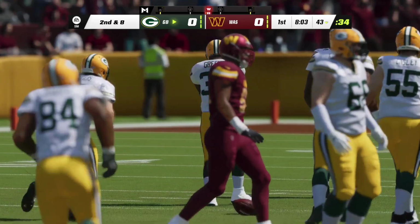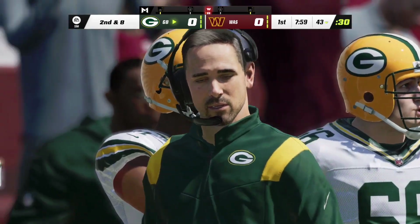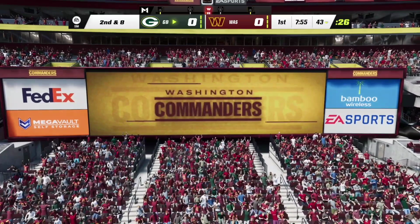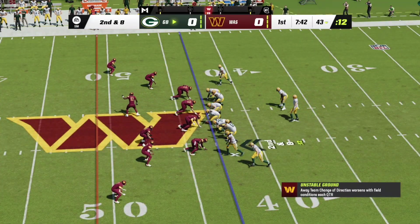Second and 8 coming up. Well, any lane that might have been open there was closed pretty quickly, and that was because the defensive front, they won that battle at the point of attack at the line of scrimmage. They used great leverage, held their spot, and stacked him up.